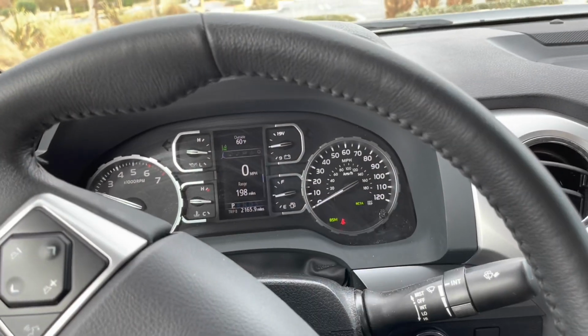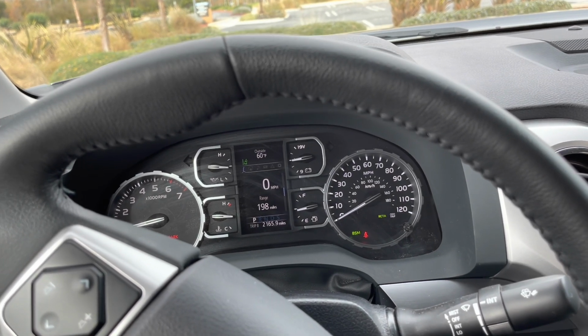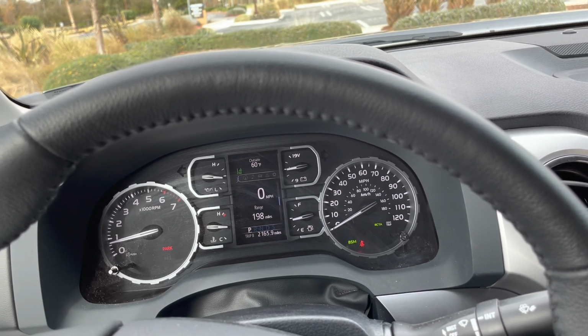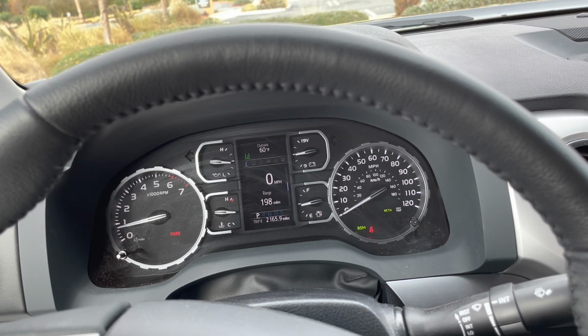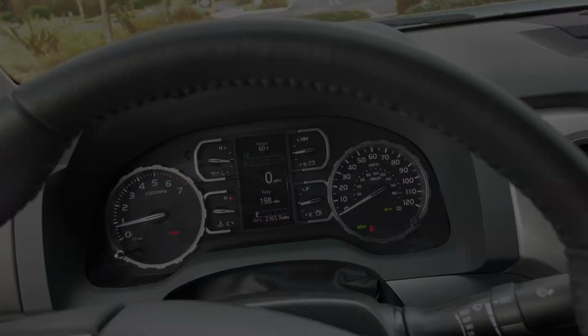Hey, it sounds absolutely fantastic. Now, this is the same 5.7 liter and the same transmission that Toyota has been using, well, let's just call it forever. However, it is tried and true. Is it great gas mileage? Absolutely not. Is it going to last forever? It should. 200,000 miles, I would guess, is not going to be a problem at all.